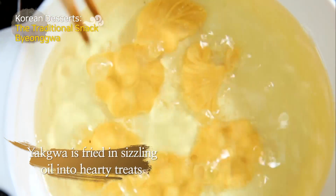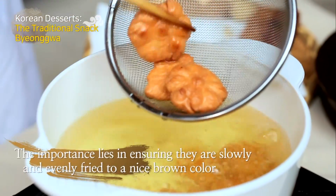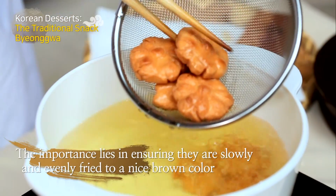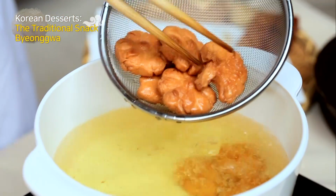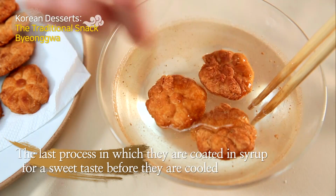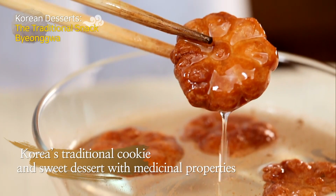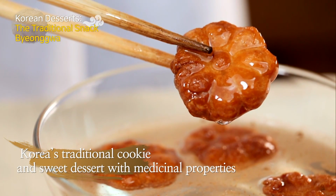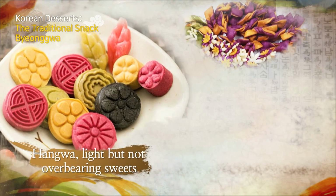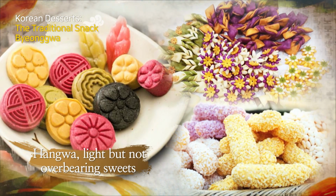The dough that's been removed from the board is put into the heated oil. It's then browned evenly on both sides, which signifies that the yakgwa has been cooked properly. It's then drenched in syrup before it completely cools. This makes the cookie much sweeter and a more delectable dessert. The once heralded medicine cake is now finished. There are other desserts in Korean traditional cuisines, diverse in tastes and shapes.